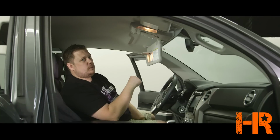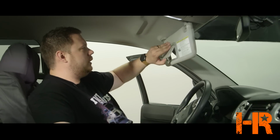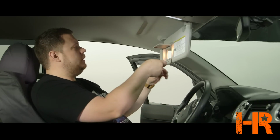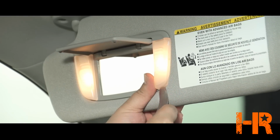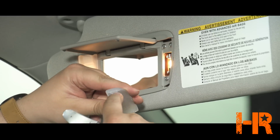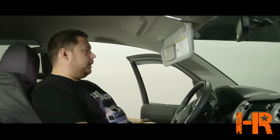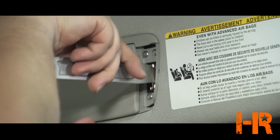Now, if you wanted to do blue here or red here, you could do that too. Now, if your Tundra comes with the vanity mirror option with two lights on either side, this is a straightforward, very easy install. Take your trim tool and pop the lens off. There's actually a recess right at the bottom to get this part loose. And you can see your light bulb sitting right there. It's probably a good idea to turn the light bulb off by closing the mirror and then removing the bulb again with your pry tool.